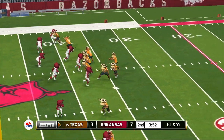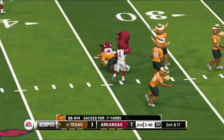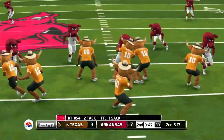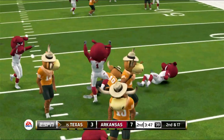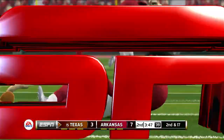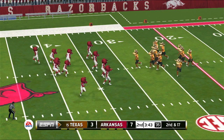Watch the screen. And he is drilled at the 32-yard line. Boy, Brad, that was a big hit on the quarterback. I'm going to be interested to see how he responds from this hit and whether or not he comes after his offensive lineman and challenges them to start playing a little bit better. So the sack makes this a second and long.